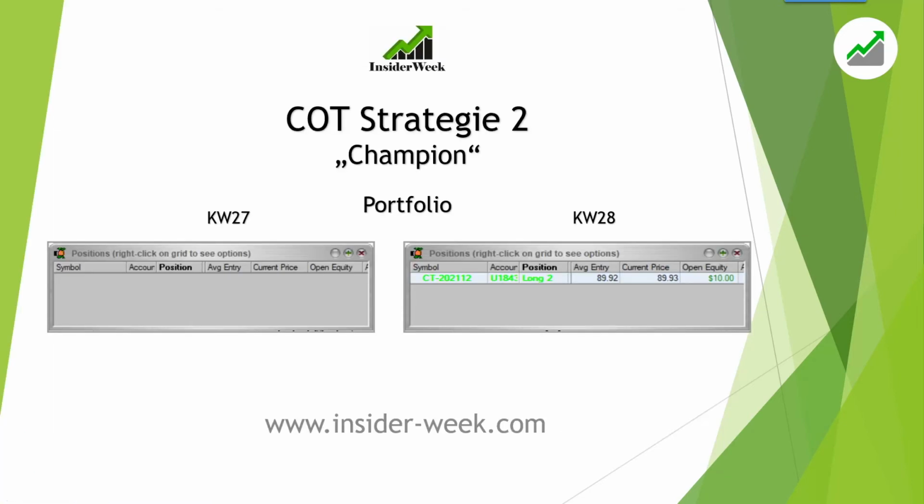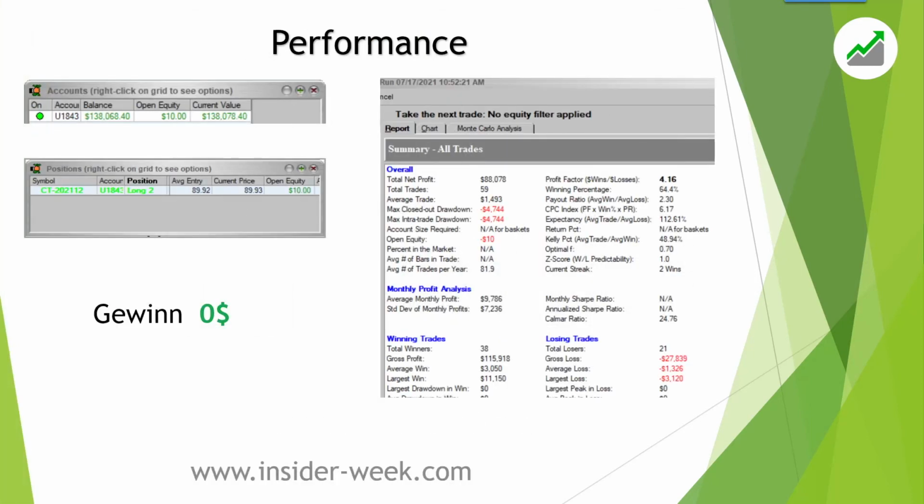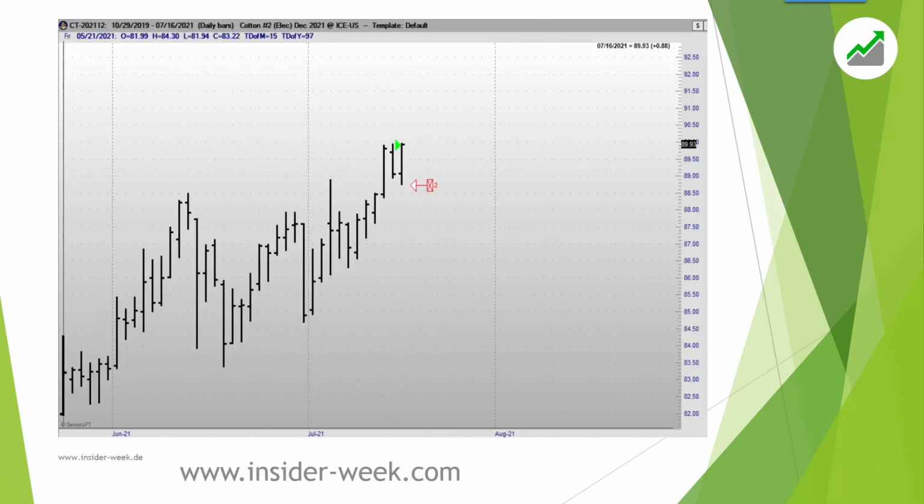Next, let's have a look at our second strategy, the so-called champion strategy. As you can see, we started into the week at the left side with an empty portfolio. On the right-hand side, you can see that we opened a trade in cotton during the week. Nothing interesting really happened during the week in terms of realization, and we close off this week with a gain of $0. And also in this case, we were triggered according to our entry pattern. This was a little bit later than for the COT strategy 1, but these are our trading rules and we stick to them.